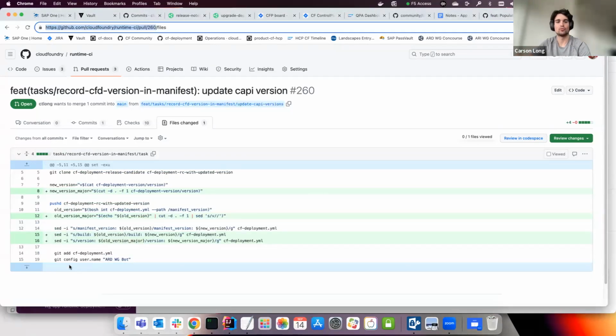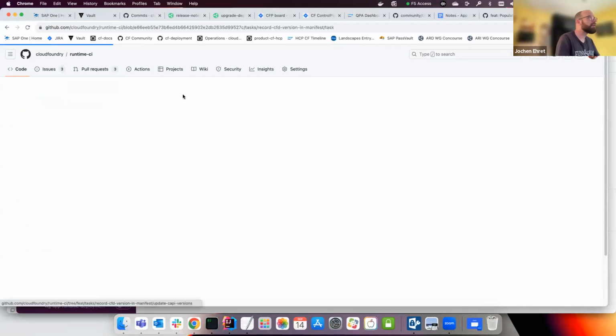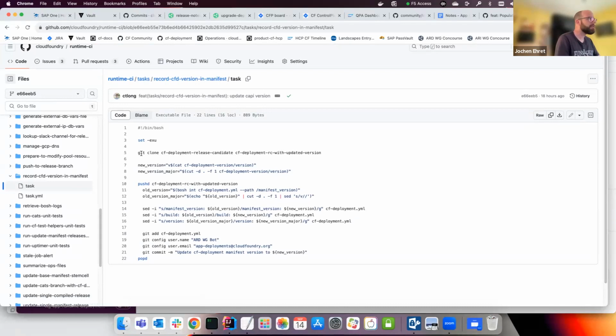Yeah, getting those two in before we cut a release would be nice, because then I don't have to update the PR that is put at. So you need first this one, CFD here. I never had a closer look at this particular task. Can't see the deployment version. Old version, path manifest version major, and then you substitute in CF deployment. Okay, good. So we had this already to update the manifest version, and now we have build and version.